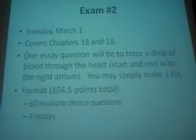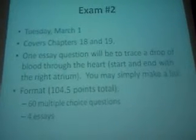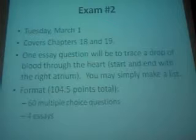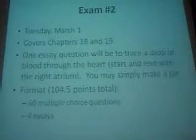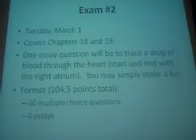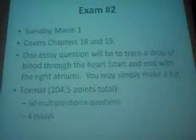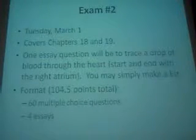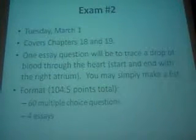What kinds of questions do you have for Tuesday's test? Three, right? Are there any pictures on it? Oh, I don't think so. I don't recall putting it on there at all. I'm pretty sure there's not, yeah. Have you had a chance to start studying? Okay. Nervously, yeah, okay.